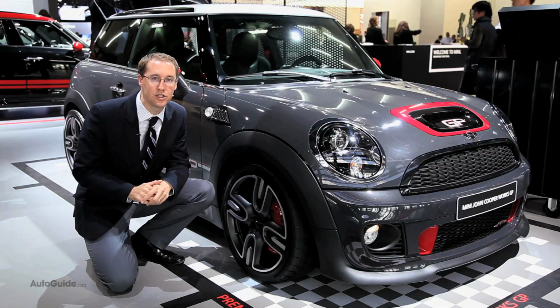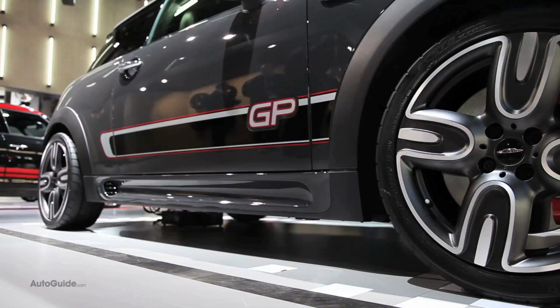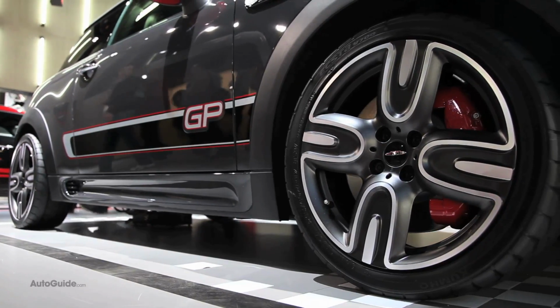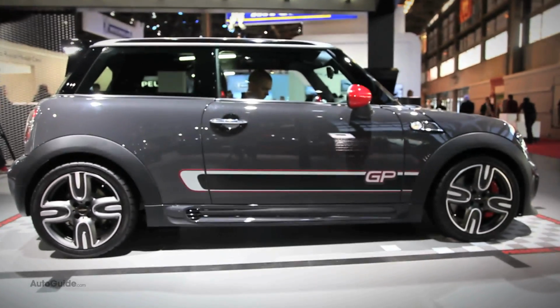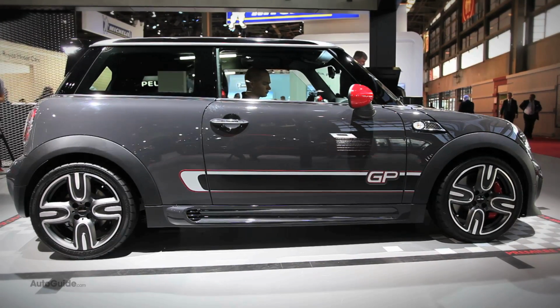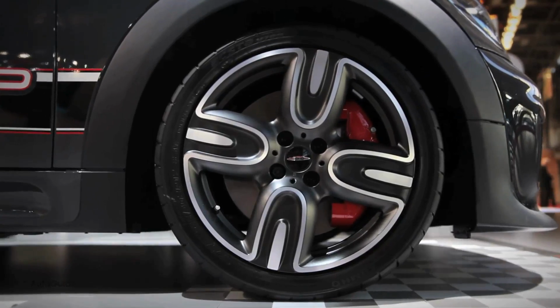But what really makes the GP a performer is its suspension. I already mentioned the strut tower brace in the rear, but there is a lot going on here. For starters, it gets a complete coilover kit. You can actually lower the car by as much as an inch, and the shocks can be tuned in 40 separate settings, which is very impressive.